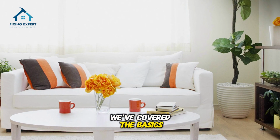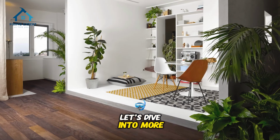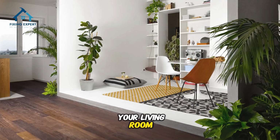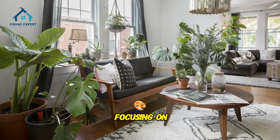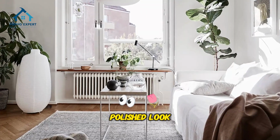5. Advanced styling techniques for plant decor. We've covered the basics of styling your indoor plants in the previous section, but now let's dive into more advanced techniques that can elevate the overall aesthetic of your living room. By combining different textures, playing with layers, and focusing on design cohesion, you can create an impressive, polished look.